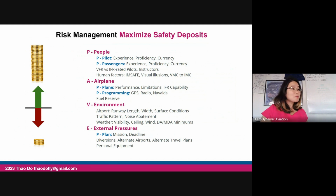Then there's the external pressure that could have happened because she was on a mission to help her friend get to a location at a certain time. So now how do we think about risk management and what are some ways that you could reduce the risk? Anyone online? If you're online, put it in the chat box, or in person, what are some ways she could have reduced the risk? Like we mentioned, bring an IFR rated proficient current pilot. What else?